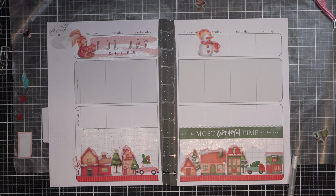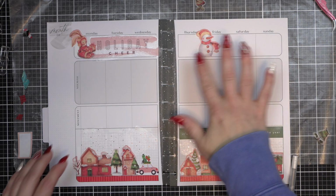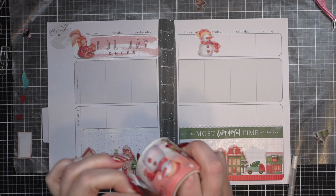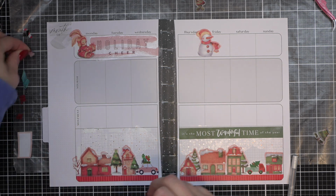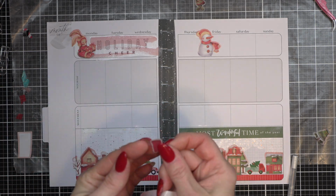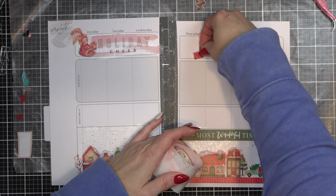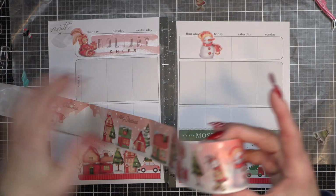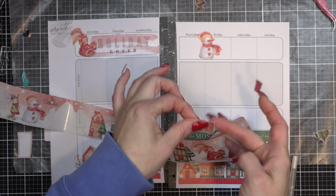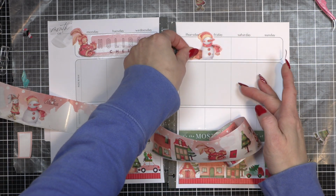The artwork is incredible. For this whole roll of washi, I know if you watched my washi unboxing video from the washi tape shop, you heard me talk about this washi roll is why I placed my order. I saw this and I absolutely had to have it because I just thought these images were precious and they are as beautiful in person.